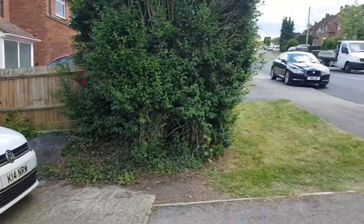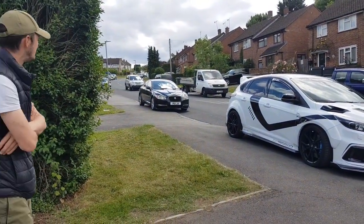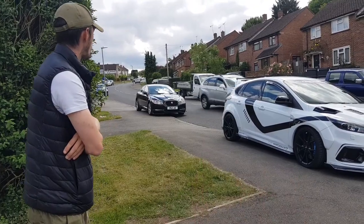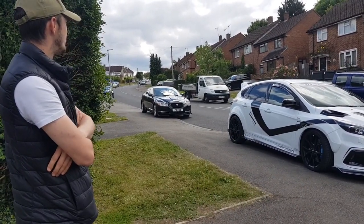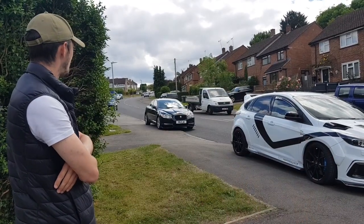No, it looked good, it'll look good. Add some character to that. I quite like the shape of that front bumper. Yeah, the bonnet. It's got that really nice raised bit at the front there. That looks sick.